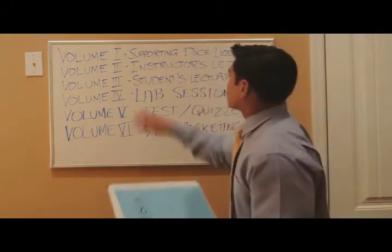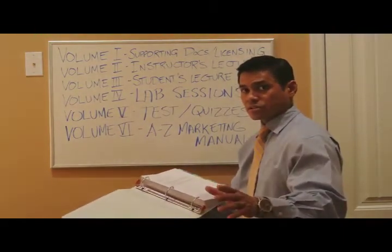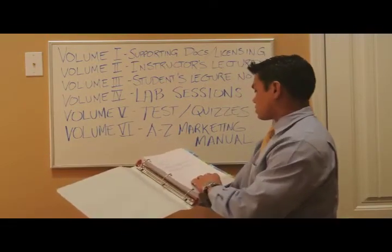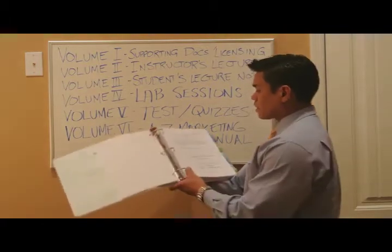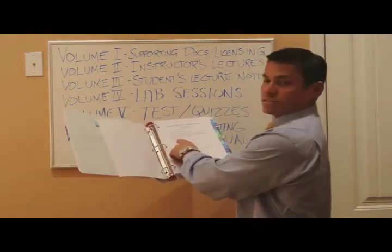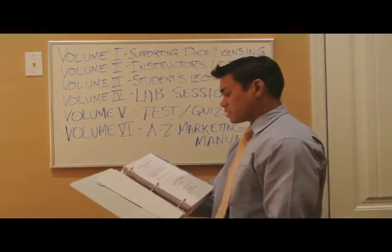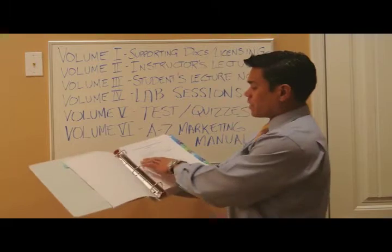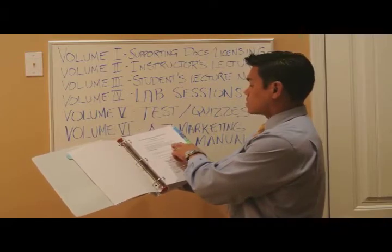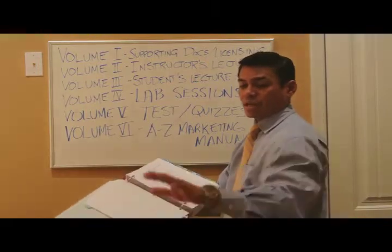Okay, Volume 2, Instructors' Lectures. Whether it's you, doctor, giving the lectures, or one of your dental assistants, this is their Bible. If you flip this over, you'll see there are underlined terms and bolded terms. For instance, this one says, what makes dentistry different from other professions? And the portion that they need to fill in is acute emergencies to cosmetic procedures. Those terms need to be filled in by the student.